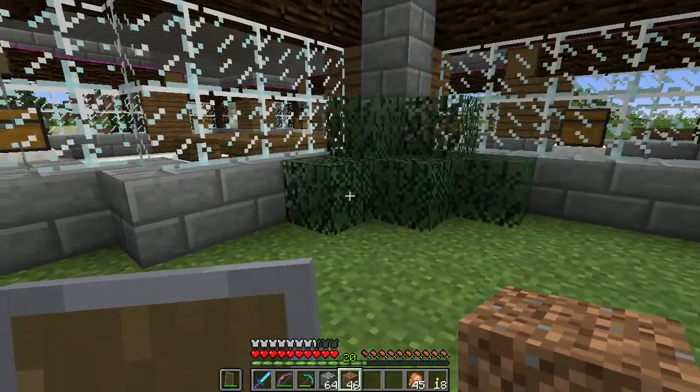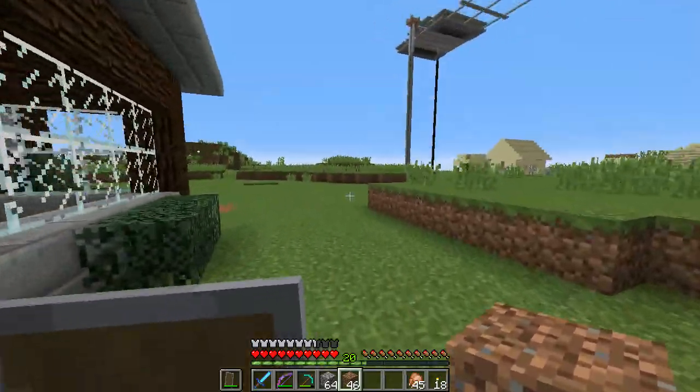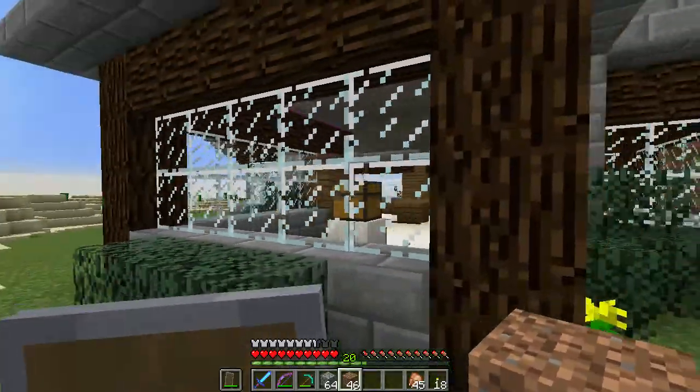Did I pick up that eye? No, where'd it go then? I don't know. I did opt to do the glass panes. I thought it looked just a little bit better.